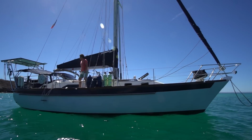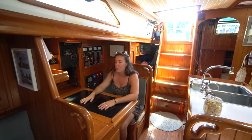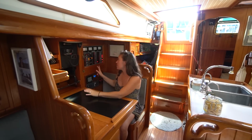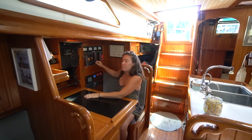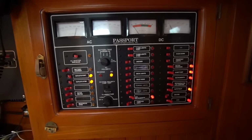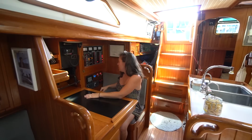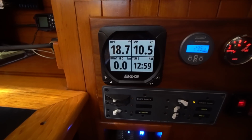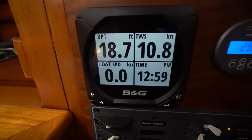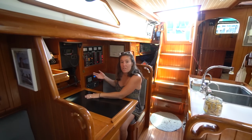This is what we call the nav seat, the navigation station. This is where we have all of our electronics, all of our electric switches on the boat. We can turn on and off outlets, lights, water heater, water pressure, all that good stuff. We've got our instruments, which tell us the depth of the water, the speed we're going over the ground, and time, and the wind speed.